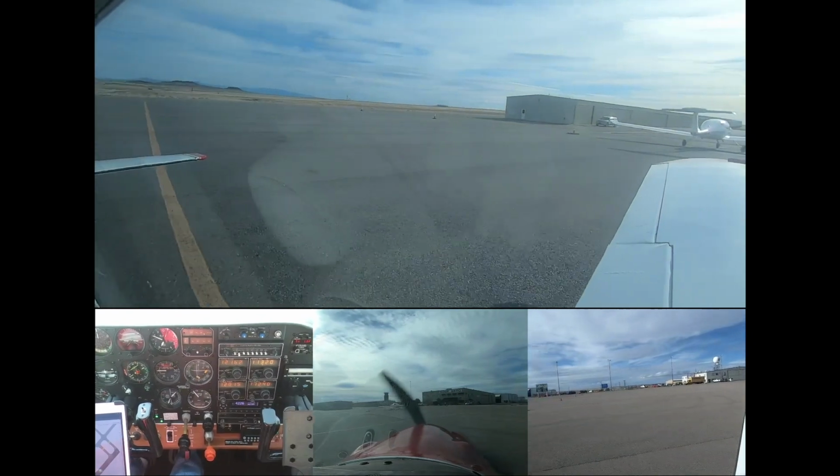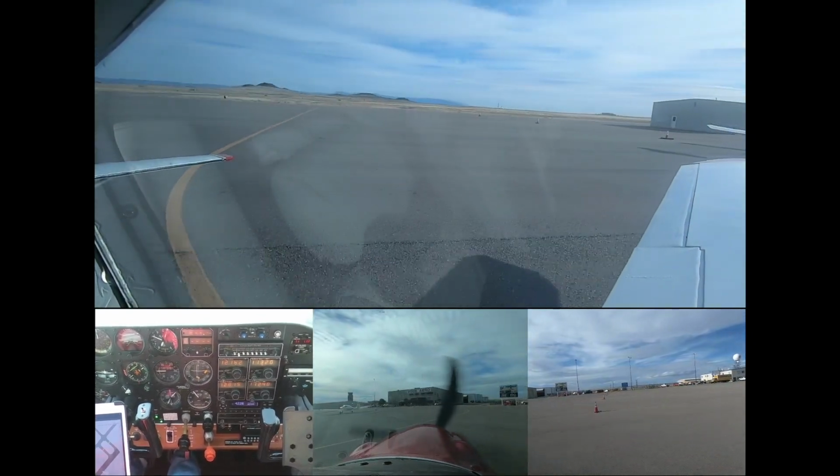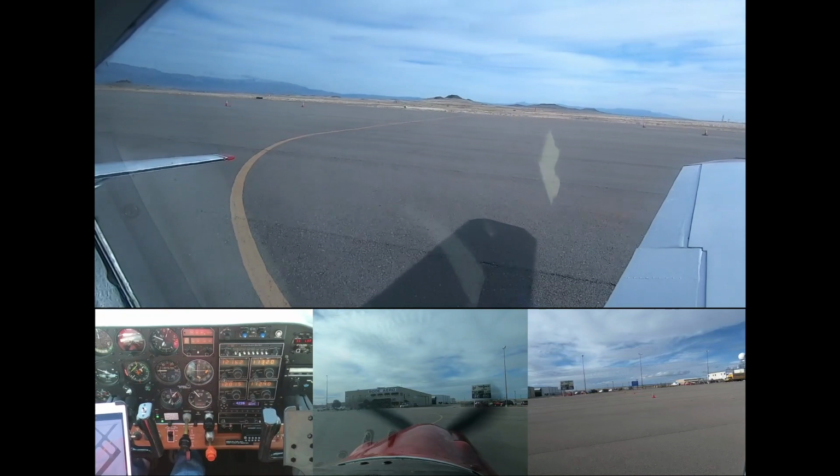I think those might be police helicopters, something like that, in training. That's what it looks like.